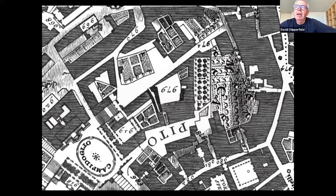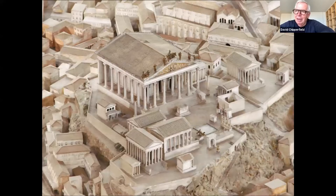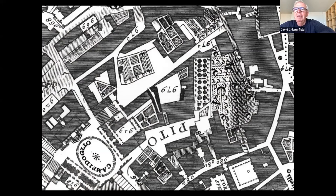Next, please. So very briefly, we can see here Michelangelo's Capitoline Hill, the square, the wonderful space of Michelangelo. And to the right-hand side is where the Villa Caffarelli is. This is the Nolli plan. Many of you will know this, every architect's favorite plan, showing the equivalence of buildings and space. Next, please.